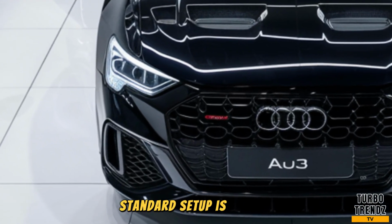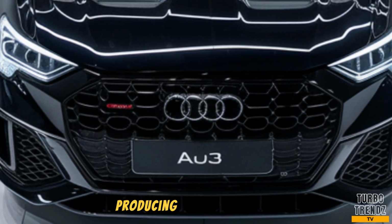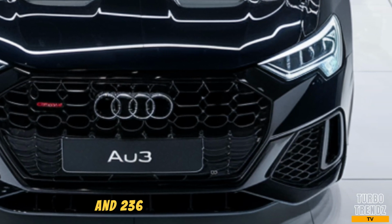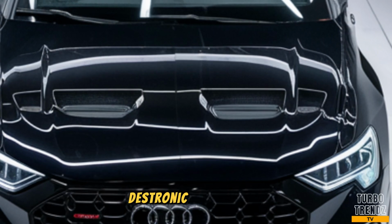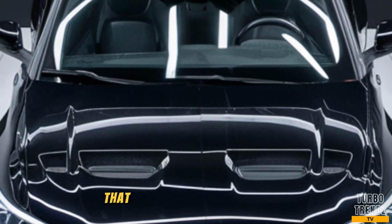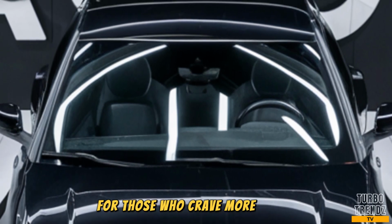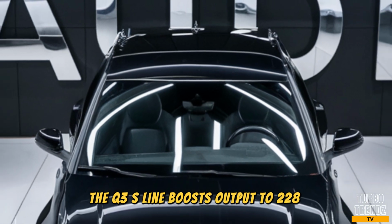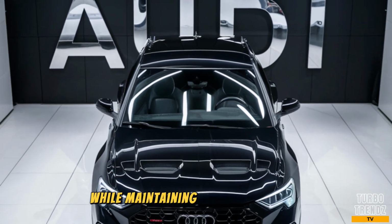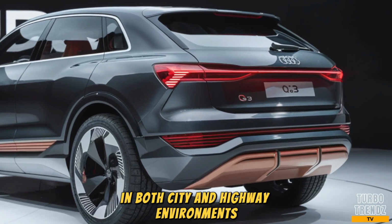The standard setup is a 2.0-liter turbocharged four-cylinder engine producing 201 horsepower and 236 pound-feet of torque. It's paired to a 7-speed S-tronic dual-clutch transmission that delivers quick shifts and smooth acceleration. For those who crave more power, the Q3 S-line boosts output to 228 horsepower, while maintaining the same torque curve for responsive driving in both city and highway environments.